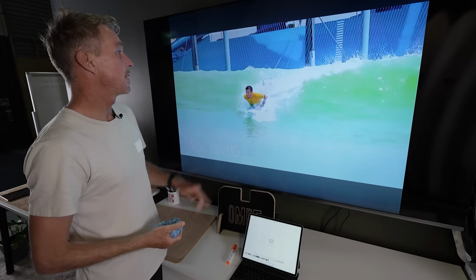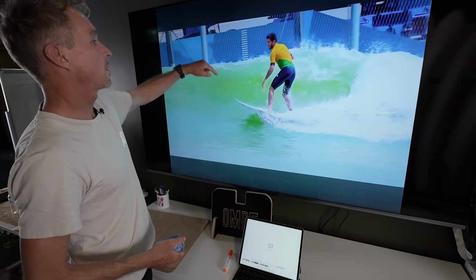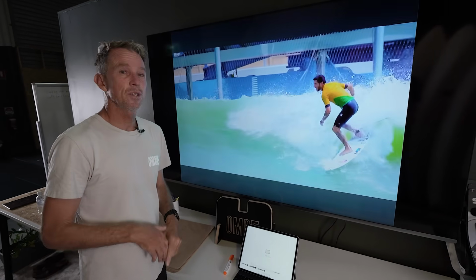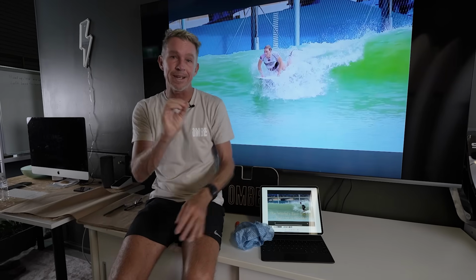Felipe Toledo takes his time, looks where he's going, straight to the bottom, up, straight to the bottom, super relaxed, not rushing. We're interacting with a spiral energy that is a wave.